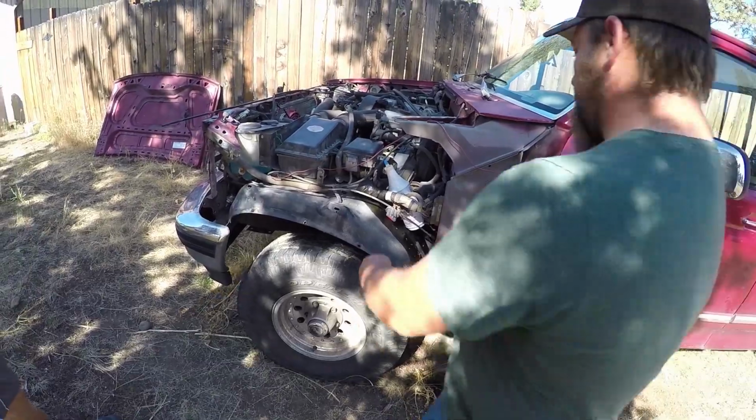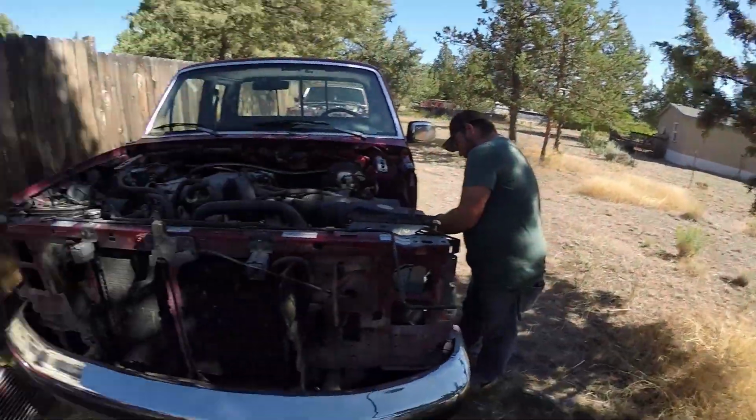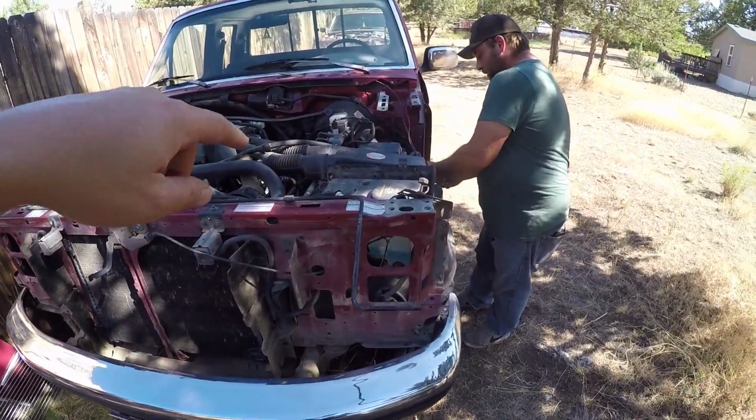All right, before you watch any more of this video, leave it in the comments down below. Take a guess, is it going to work? Or is it going to fail? I think it's got a six-cylinder, and we're putting a V8 ignition module on it.